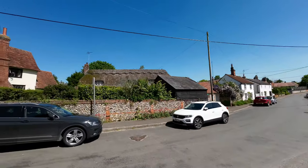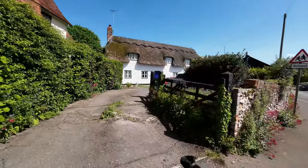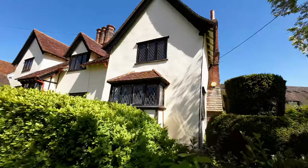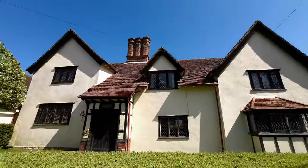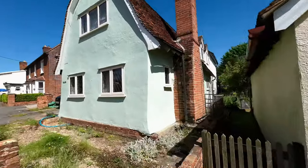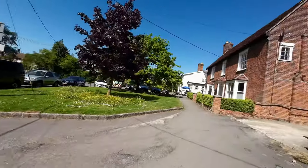And look at these lovely thatched roofs here. Let's have a look at these properties as we go back towards where the car's parked. It's got what you call clapperboard sides, so you can see that kind of feather boarding on the side. And then look at this house here. How delightful is this? What a beautiful building. It's called Cabbages. A lovely little lime green cottage here. And across the road, much more contemporary properties. And we head back towards the car.